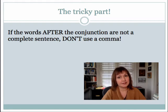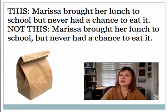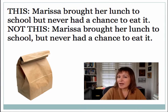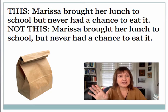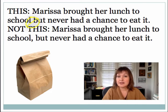Let's look at an example. Marissa brought her lunch to school but never had a chance to eat it. That's correct. She brought that lunch to school, but she never had a chance to eat it. Never had a chance to eat it is not a complete sentence. So you'll notice that there is no comma after school.